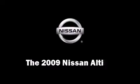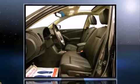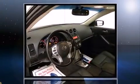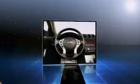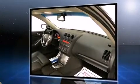Come test drive this 2009 Nissan Altima. With fewer than 15,000 miles on the odometer, this four-door sedan prioritizes comfort, safety, and convenience. It features a continuously variable transmission, front-wheel drive, and a 2.5-liter four-cylinder engine.